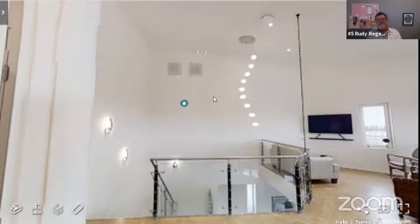So that goes back into the air handler. Yes, correct. It goes to the HRV or the furnace. Yeah, the HRV and for the heat pump.